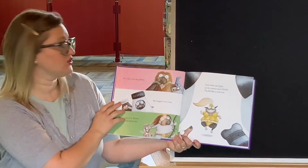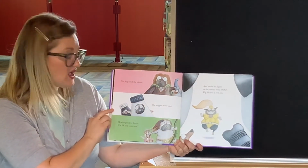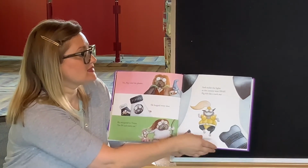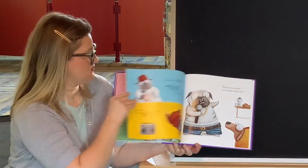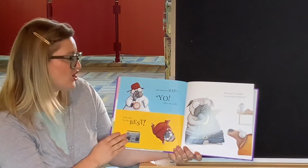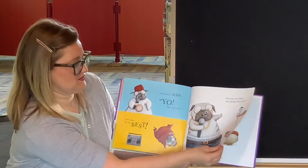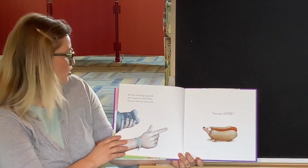Yes, Pig ruled the photos. He hogged every shot. He whispered to Trevor, I'm in and you're not. And under the lights, as the camera went snap, Pig felt like a star. And he started to rap. Yo, I'm a star, y'all. Yeah, dog, I'm the best. Now get me a donut, you sausage-shaped pest. It's rude.